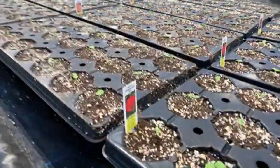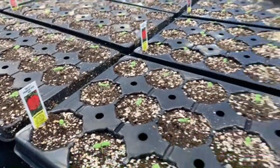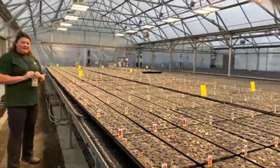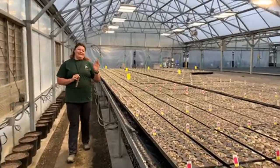So these are geraniums. These are zonal geraniums that we grow. We also have some ivy geraniums, which are the basket geraniums. And these were only seeded 10 days ago.